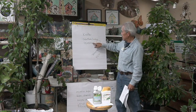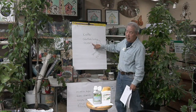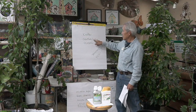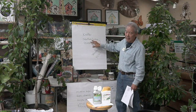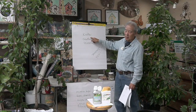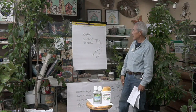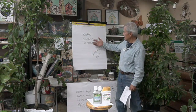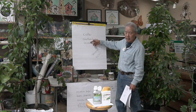And this one we know ripens in July into August. This one, I don't know, people keep buying them, so we never see it ripen. Kieffer ripens in September. It's a little bit late, but it still ripens. We found this one to be better than this one taste-wise.